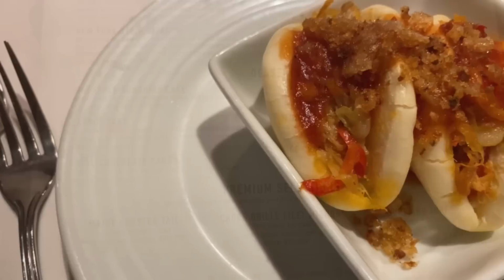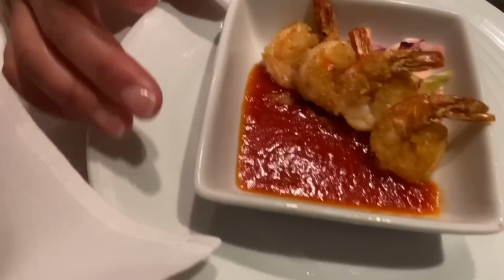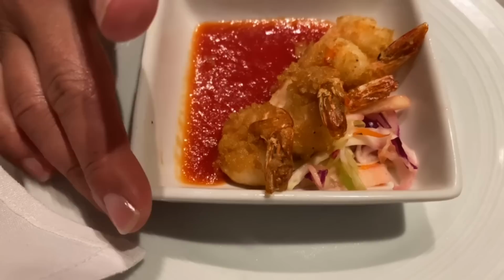Appetizer tonight. This is the Asian style pork tacos on a bao. And then this is the coconut shrimp. And it's got some sauce with it. Sweet chili sauce, I know that. Yeah, there you go.